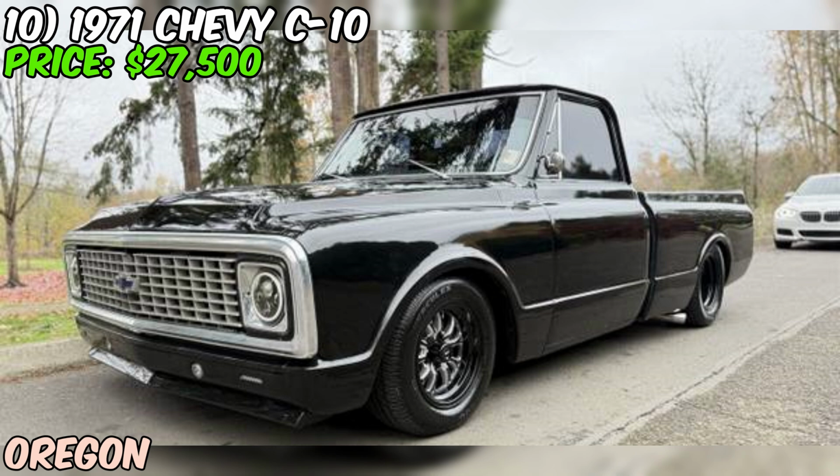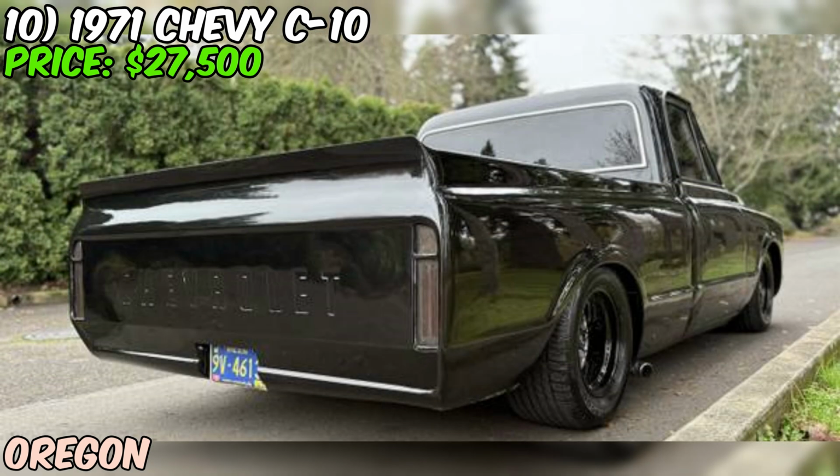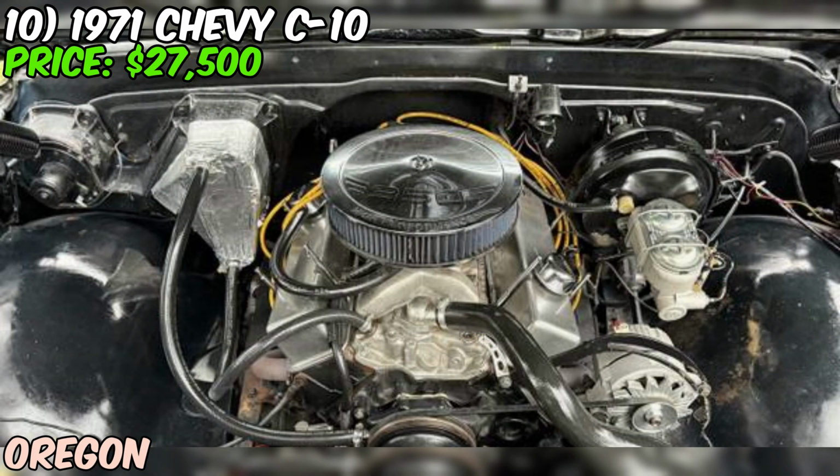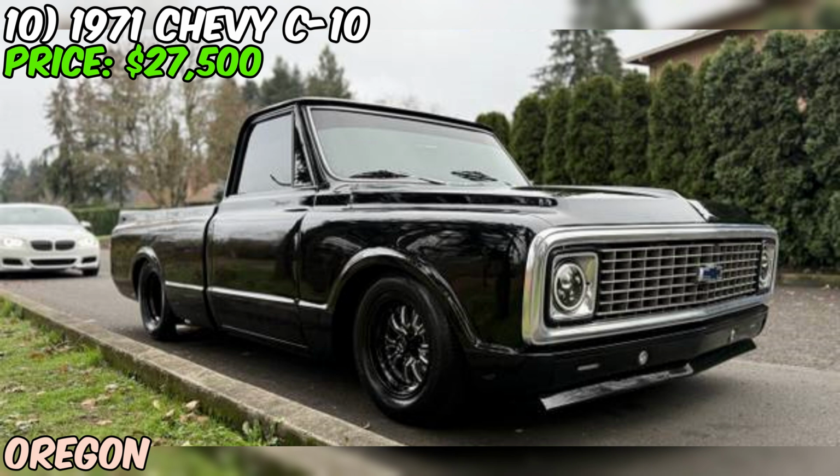Under the hood, you've got a 350 small block Chevy V8 with an MSD 6A digital ignition system, pushing power through an automatic transmission. The dual exhaust system probably makes this thing sound absolutely wicked. They've upgraded to power disc brakes at all 4 corners, which is a smart move considering the potential performance.